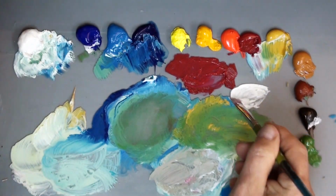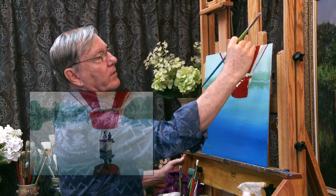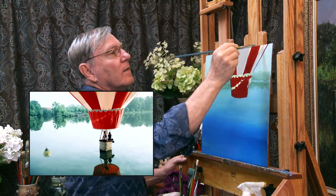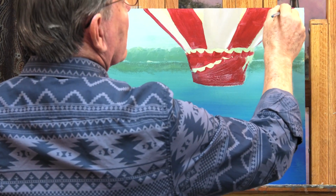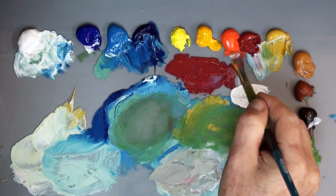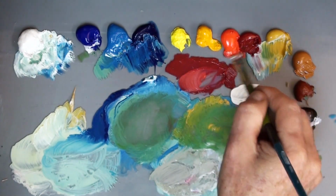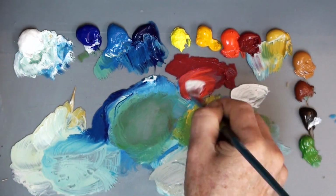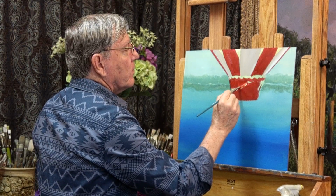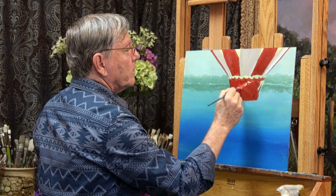I'll pick up some pure white, because over on this side, this is where the sunlight is coming from, the morning sun. Lighten this panel a little bit. All right, we'll go back to the reds again and down by the skirt. And I'll take my cadmium red. And this is where the light from that shadow is being cast from the other side of the balloon.